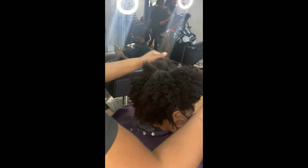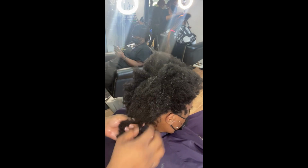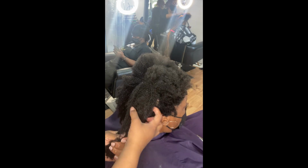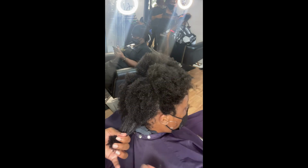of my hair just to make sure that I don't get heat damage, and I'm praying that I don't get heat damage. I don't think I'm going to get heat damage, but yeah, that's for another video. So she sectioned my hair and distributed the heat protectant into my hair, and also started to detangle each section.